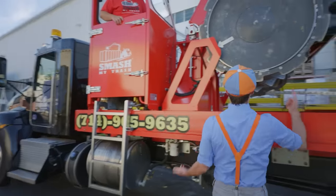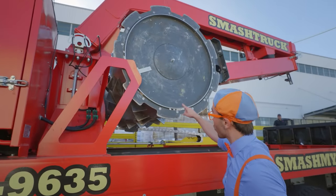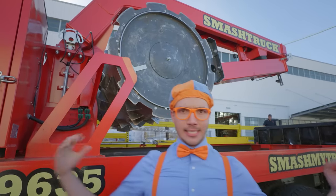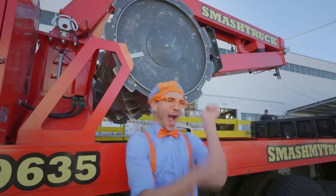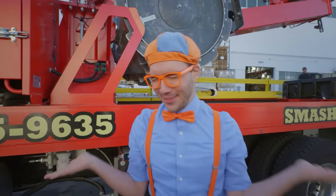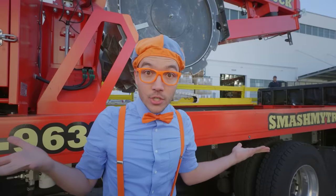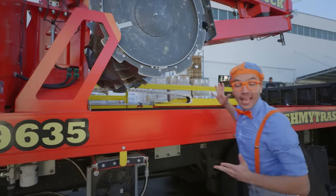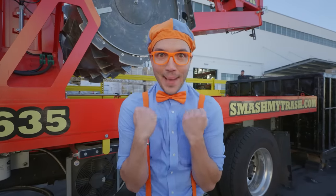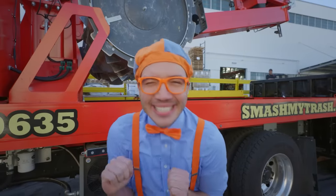Whoa, and look at this. It's so big. Yeah, this is a really big and important part of the Smash My Trash truck. It's the smashing drum. Not that kind of drum. So silly. No, this drum helps to smash the trash. Yeah, it's really big and really heavy and can chew up trash or wood or metal. Whoa, basically anything but not concrete.